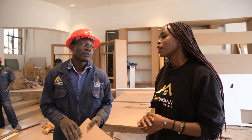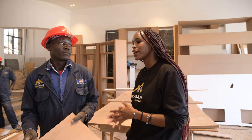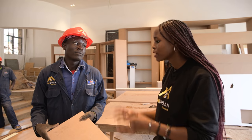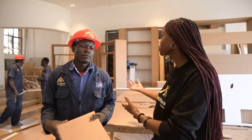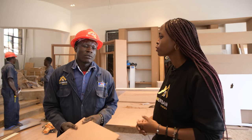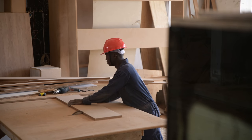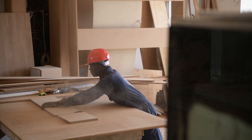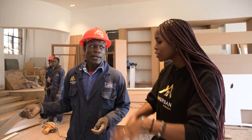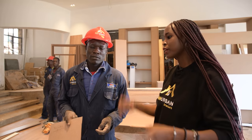Also, I want you to tell the audience, what is the advantage of being able to customize pieces, being able to bring the materials here and build from here, rather than purchasing something from a store and bringing it on site?